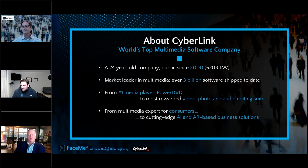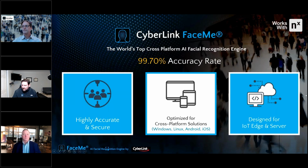Over the last few years, we started embedding more and more AI-based augmented reality and these kinds of technologies in our software. In the process, we developed probably what is arguably today the best algorithm for facial recognition that people can commercialize, and it's called FaceMe. So what is FaceMe? Essentially, it is a complete solution for facial recognition, whether it is used as an SDK, which is a solution that you can embed across different platforms, or as some specific software we develop for security as well as health and safety solutions.